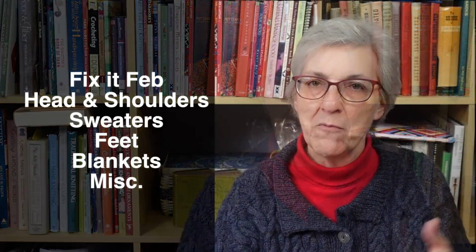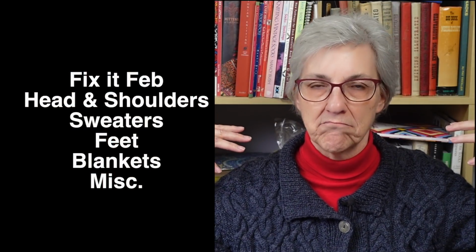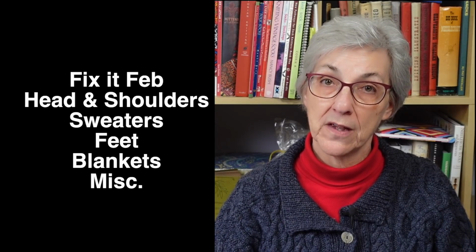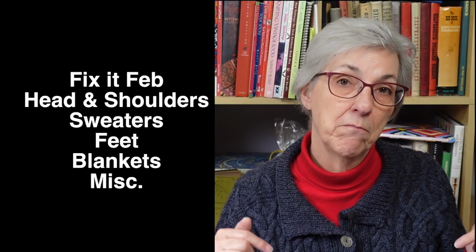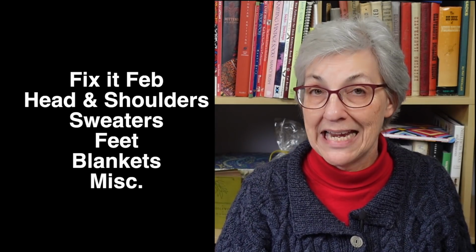So I've got the Fix It February section, which is either repairs to things or, I didn't like the way this fit, so I lengthened the sleeves, or I did this, or I did that. So some of them were fixing it in different ways. And then we've got things for the heads and shoulders, like hats and shawls. And then we've got things for the feet, so socks. And there were only a couple of pairs of mittens, so I put those in the miscellaneous section. And then there's also a section on blankets.